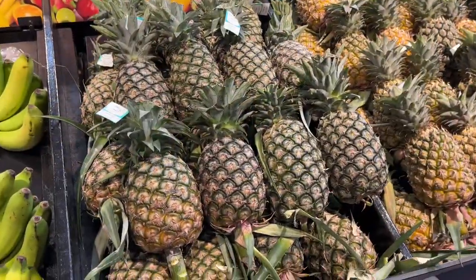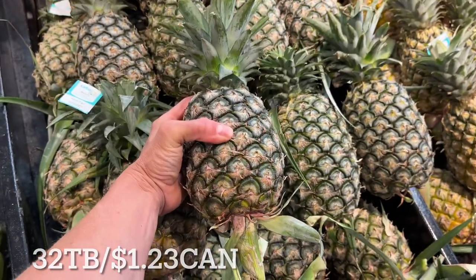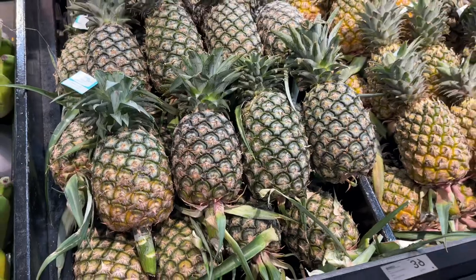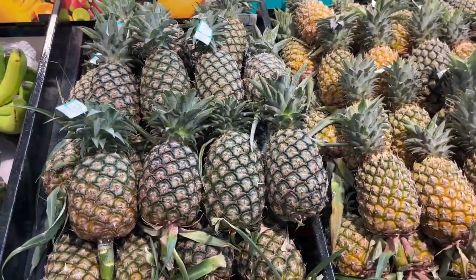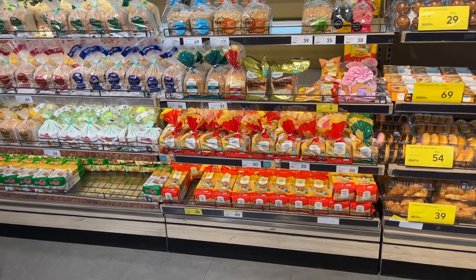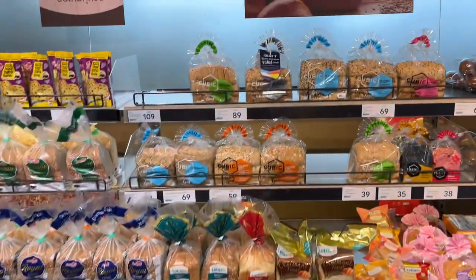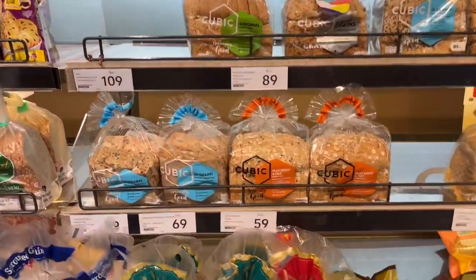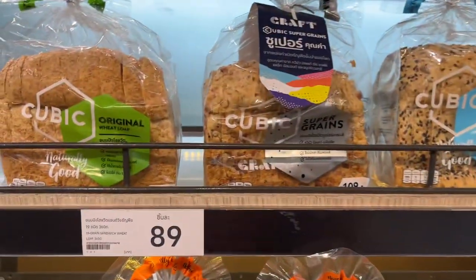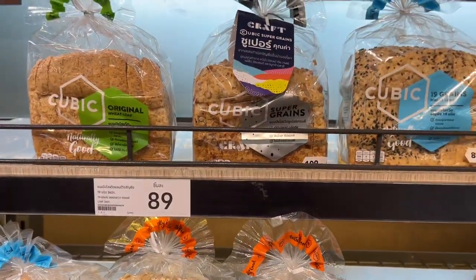Here we have Thailand pineapples, and one of these pineapples is $1.24. And I can tell you they're the best pineapple I've ever had in my entire life. They're amazing. This small area is the bread section. You don't have many choices. You get white, brown, and then you get these few different varieties. And these are like $2 to $3 for a tiny little loaf of bread that isn't even as big as my hand. This one's almost $4.